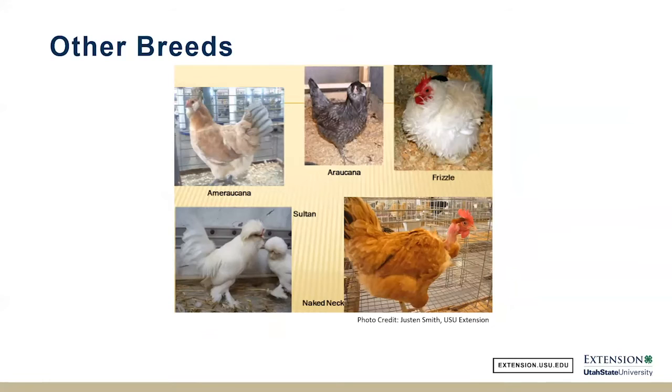Now here's some other really fun breeds. We have our Americanas and our Araucanas. Those are chickens that are going to lay the colored eggs. Sometimes you'll have a cross between those two, or a cross of those two with another breed, and they'll call those Easter eggers. But you can be able to get eggs that are this kind of a color of a green or a blue from these types of chickens, okay?